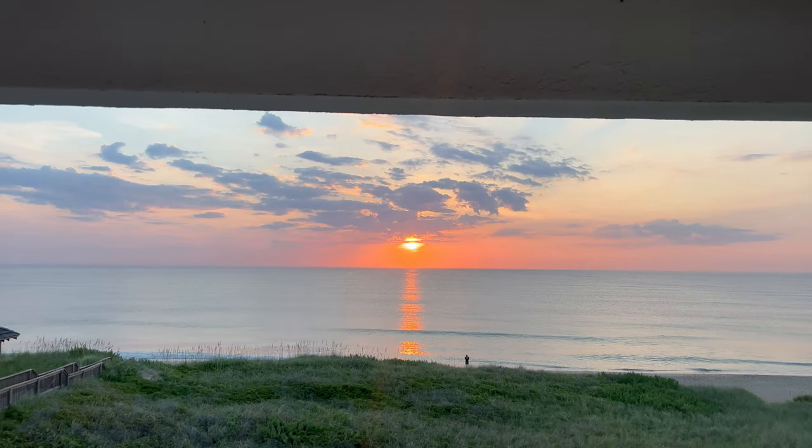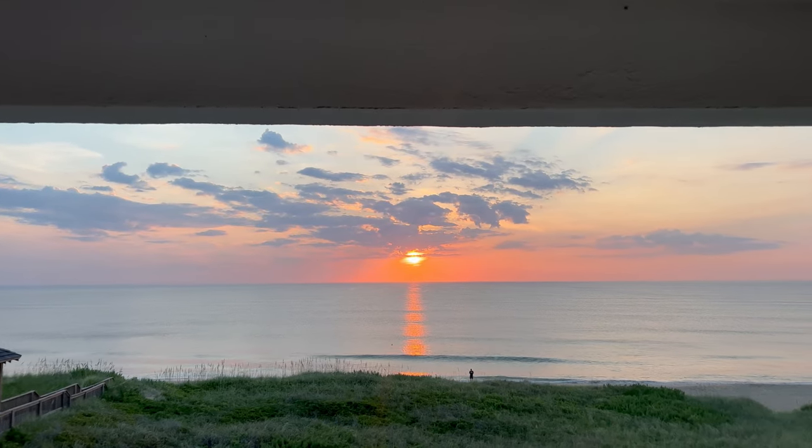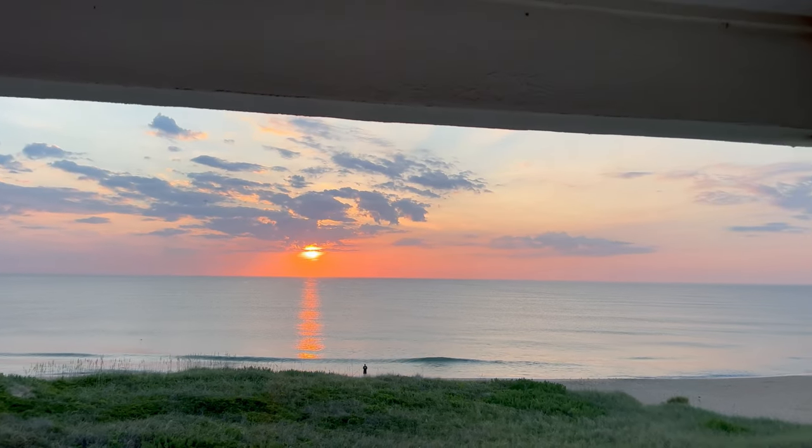And this is our view in the morning. It's about 6 o'clock in the morning, and our room's right along with the sunrise. Pretty awesome.